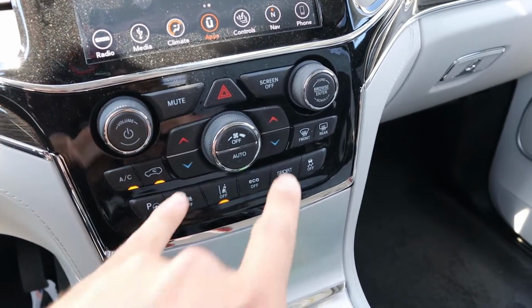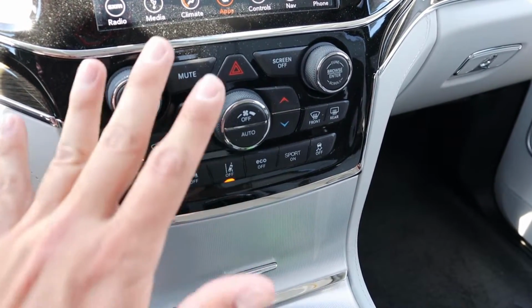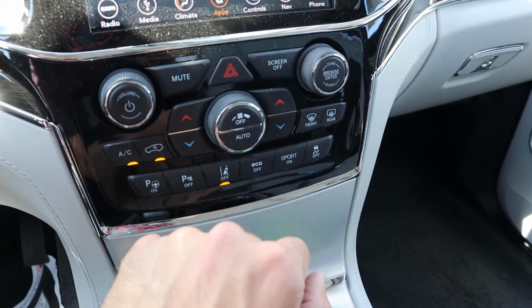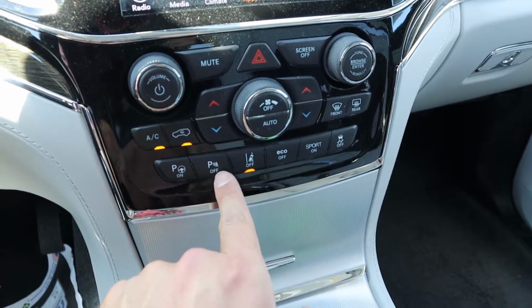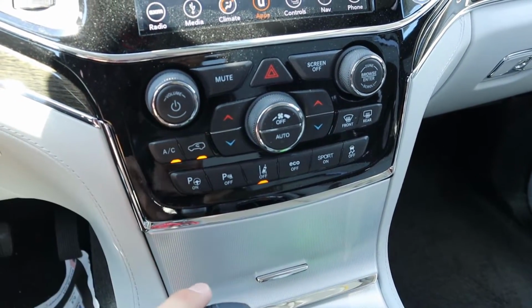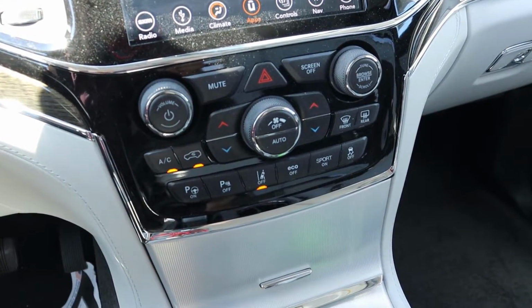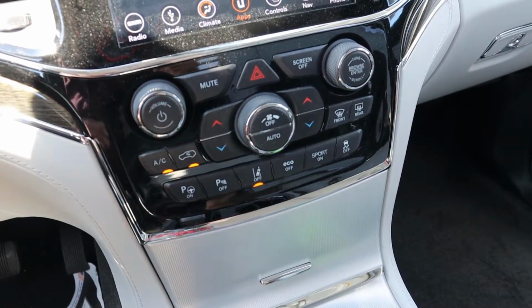Now just down below, we've got our dual zone climate right here. And then we have a couple different functions. So you've got some radio control buttons, stability control, you've got your sport mode, and then your eco off. That is for your lane departure assistance. That's your parking sensors, and then your parallel and perpendicular parking assistance. This actually comes with quite a bit of safety tech. So on top of that, like I said before, the adaptive cruise control, blind spot monitoring, and then you've got forward collision warning and rear cross traffic alert.